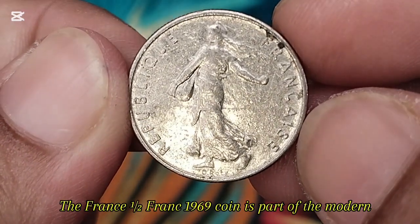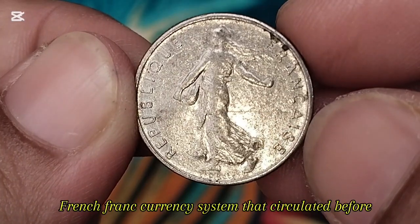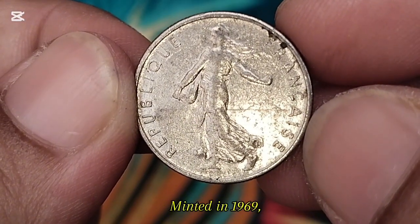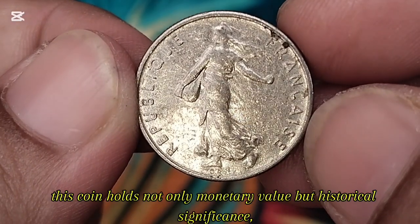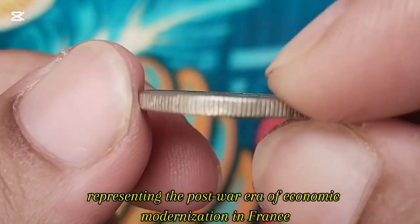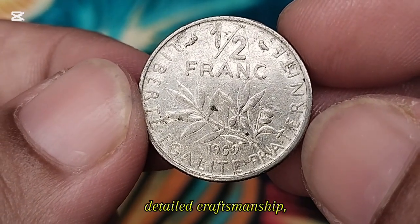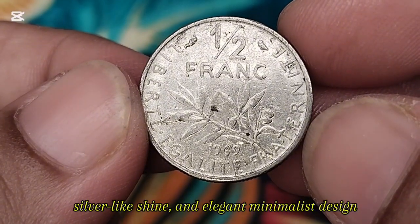The France 1/2 franc 1969 coin is part of the modern French franc currency system that circulated before the adoption of the euro in 2002. Minted in 1969, this coin holds not only monetary value but historical significance, representing the post-war era of economic modernization in France. It was struck by the Monnaie de Paris, the official French mint, and is known for its detailed craftsmanship, silver-like shine, and elegant minimalist design.